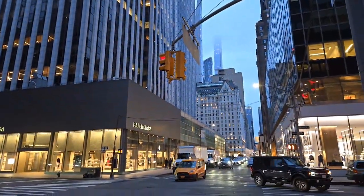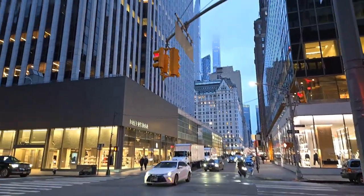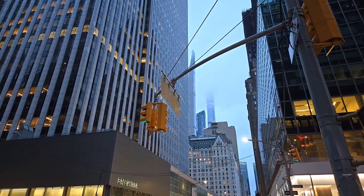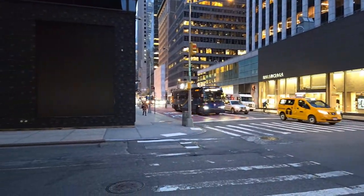Plaza Hotel is right there on 5th Avenue, which is a block away from here. And it's foggy, look. You can also see the top of the tower. Yeah, so there they are. Right about people smoking. Yep.